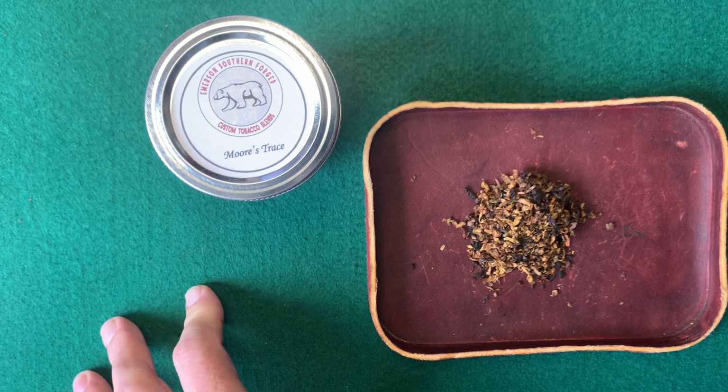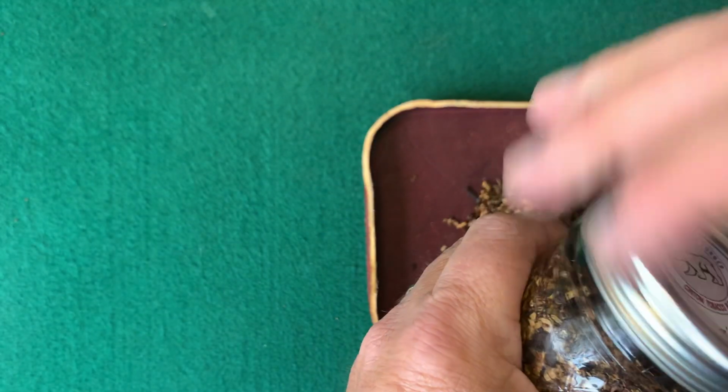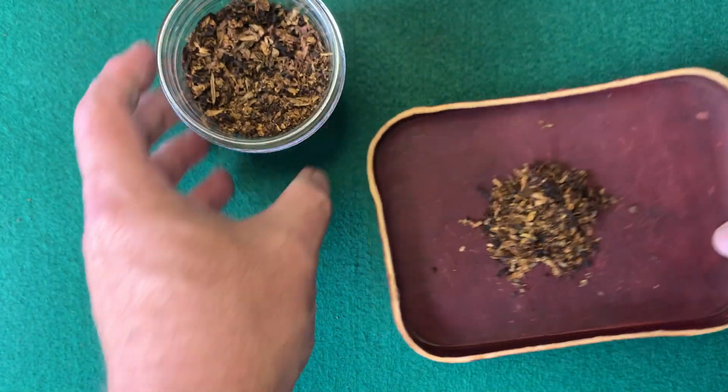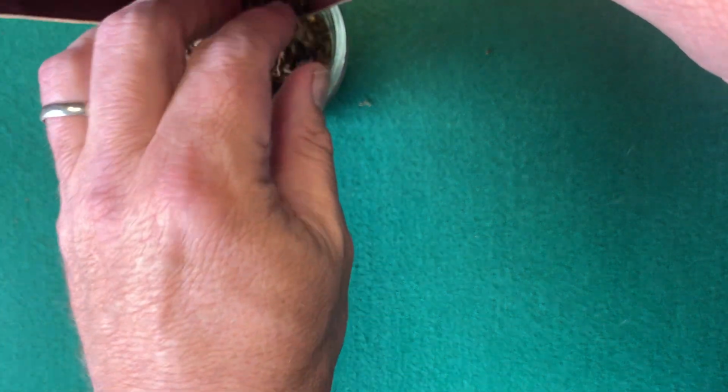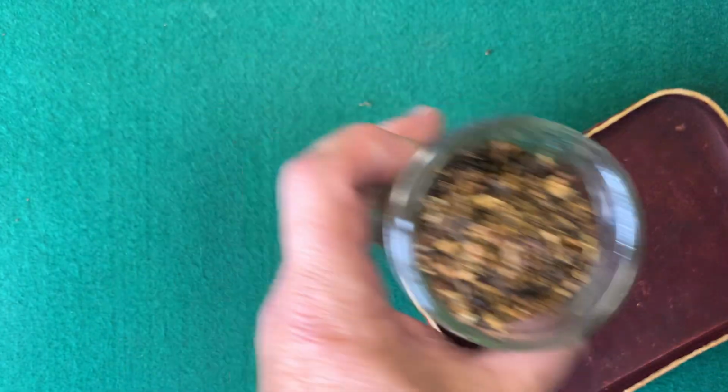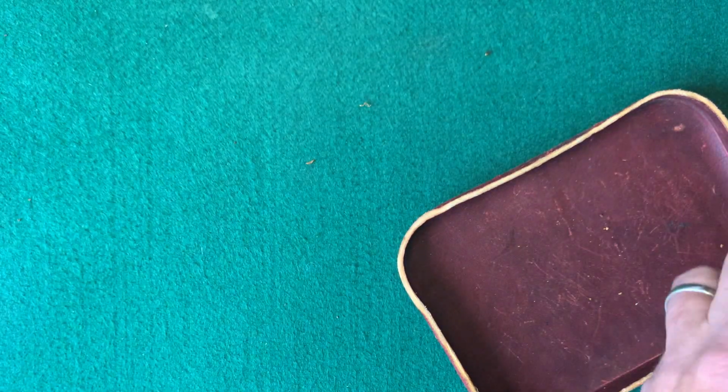It's called Moore's Trace. Just an exceptional light English blend, just really flavorful. I like it a lot. It's got some unique Virginias in it. And I think that it's an outstanding blend, but we'll let the guy who wanted it tell me what he thinks of it. So that's up.